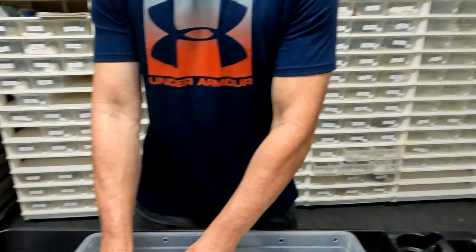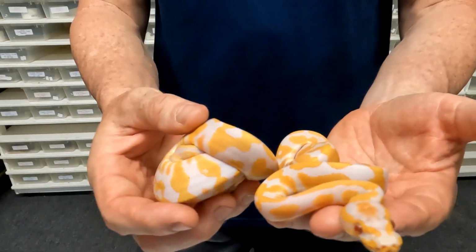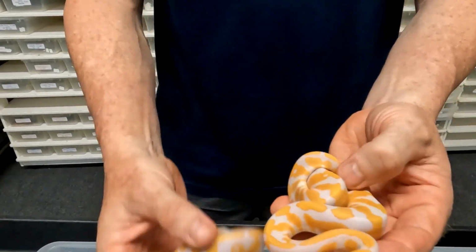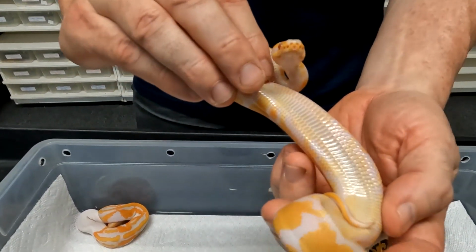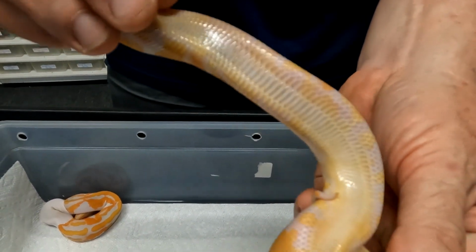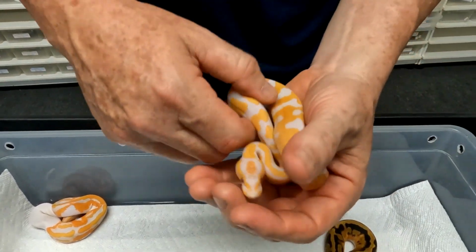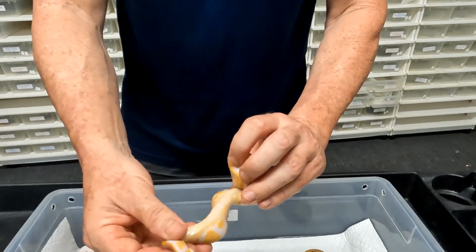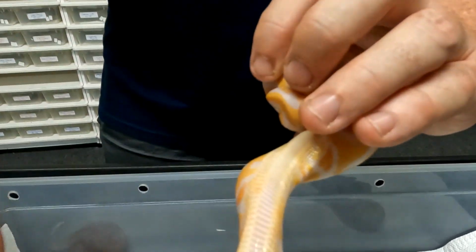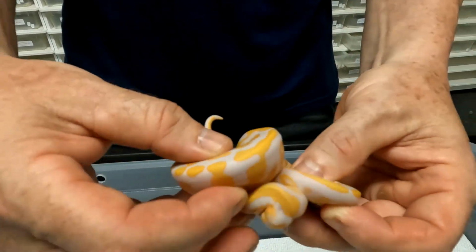All right, then we hit 2 lavenders that are het pieds. And I believe both of these are yellow belly as well. Turn them over and take a look. They're so cool. Look, I love the lavenders. Look at all that yellow coming through in the belly. This is a snake that actually displays the yellow belly. A lot of people say yellow belly and it doesn't necessarily mean there's a yellow belly, but with these, they really do come through. It's all that yellow. How cool is that? Such pretty animals.